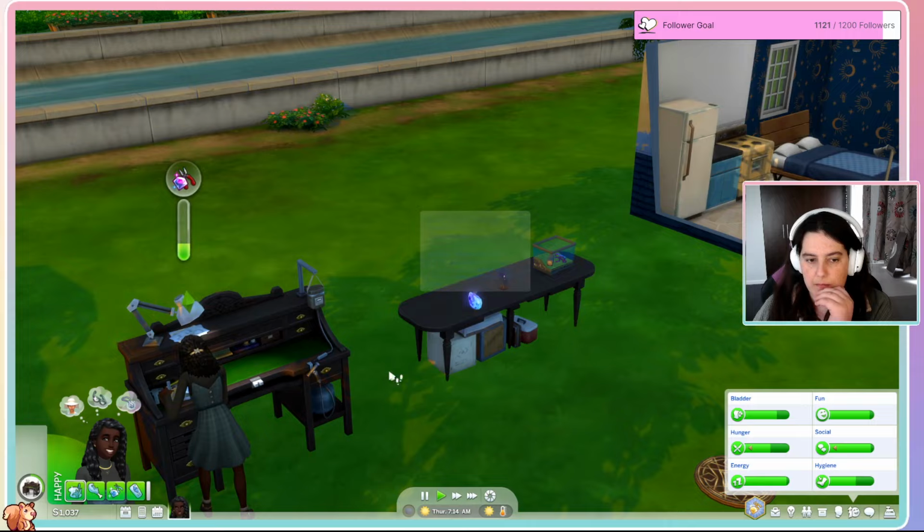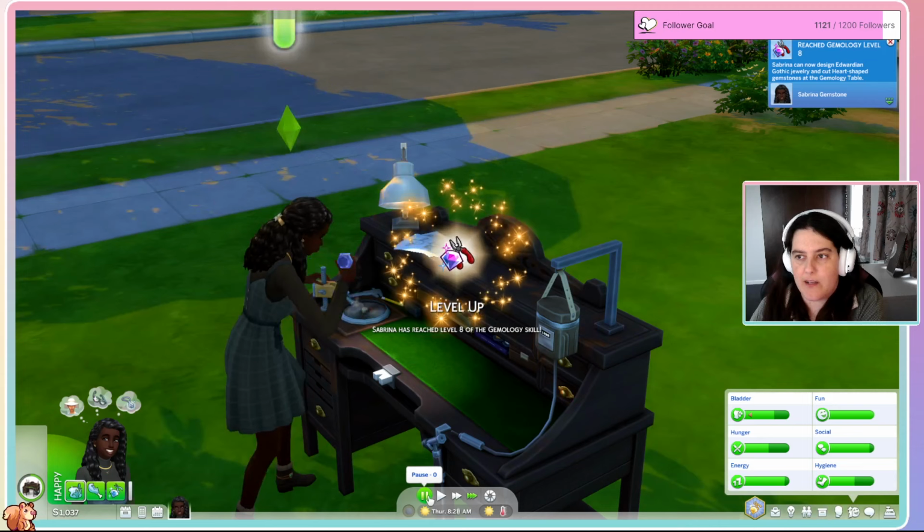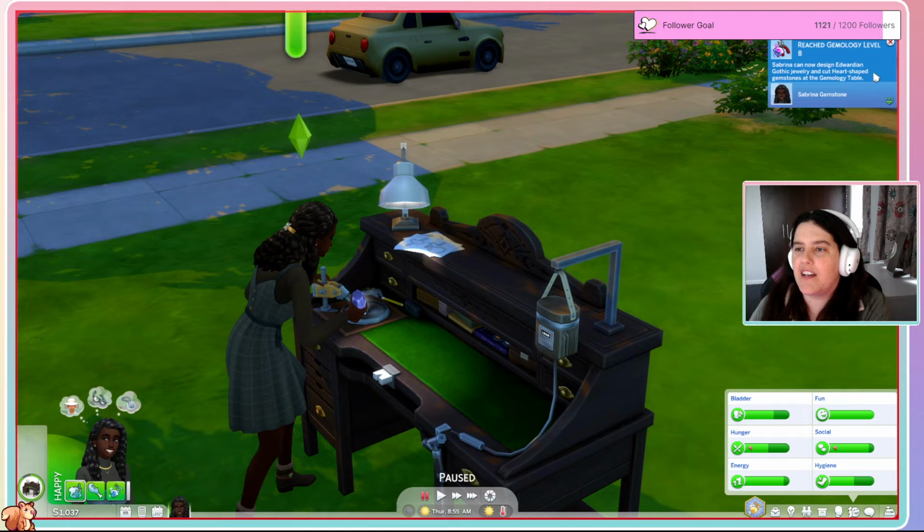Okay, cool. Well, we should not finish yet. Hold on. We'll see what the benefits are, and then we'll put it on sales table if we're not interested. Level 8. Sabrina can now design Edwardian Gothic jewelry and cut heart-shaped gemstones. Okay. How do I get the seed?